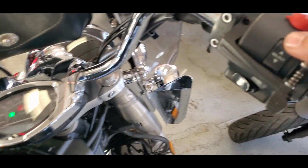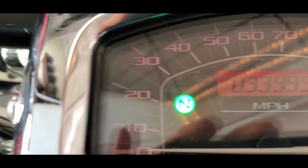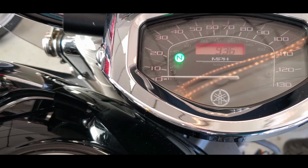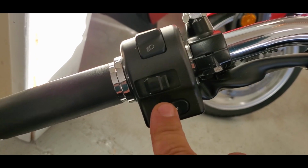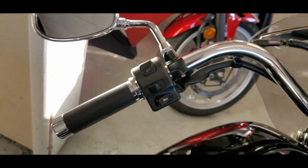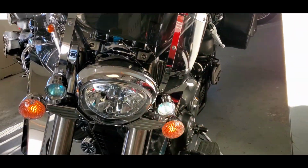Now this also has your select for your trip, trip 1 and 2, your clock, how many miles you went, your odometer there. This is your horn, your high beam and low beam. We're going to share that in a second, but let's look at your left front blinker.